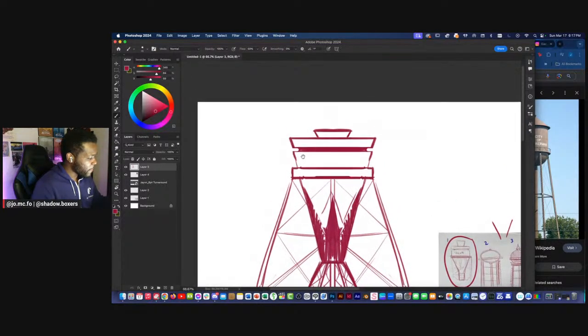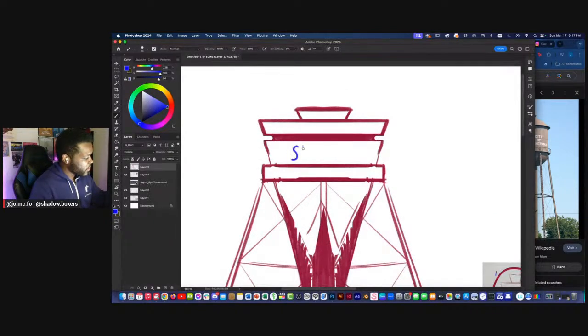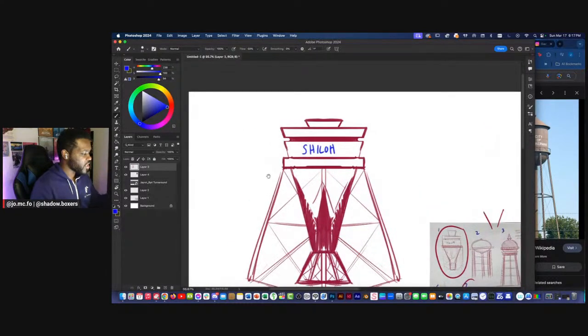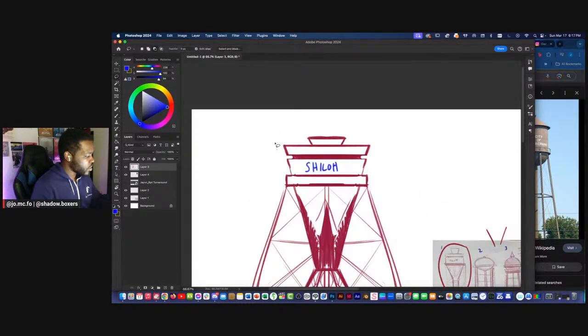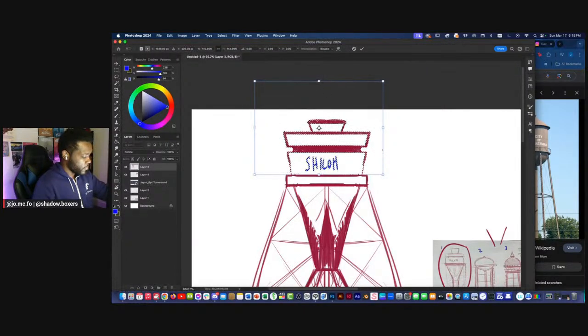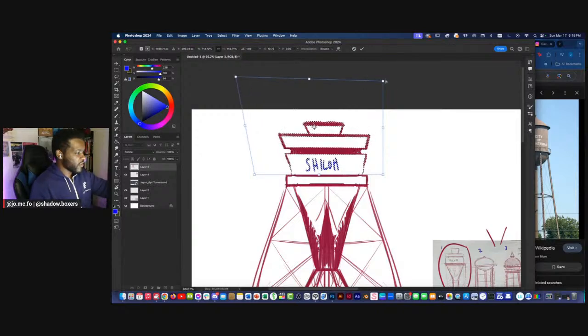So the next thing, we're going to have some writing in this area. The city is called Shiloh, but I need to make sure the writing is big enough where people can actually see it. So I might need to do something like this where I enlarge it a little bit. And again, this is just a sketch. I can always go over this again.